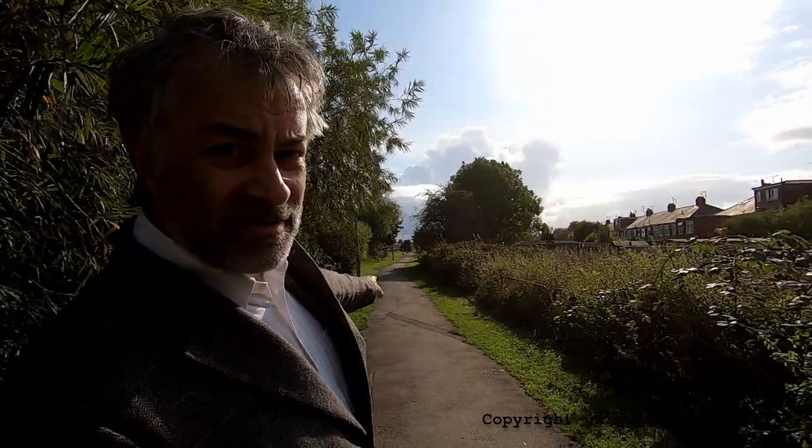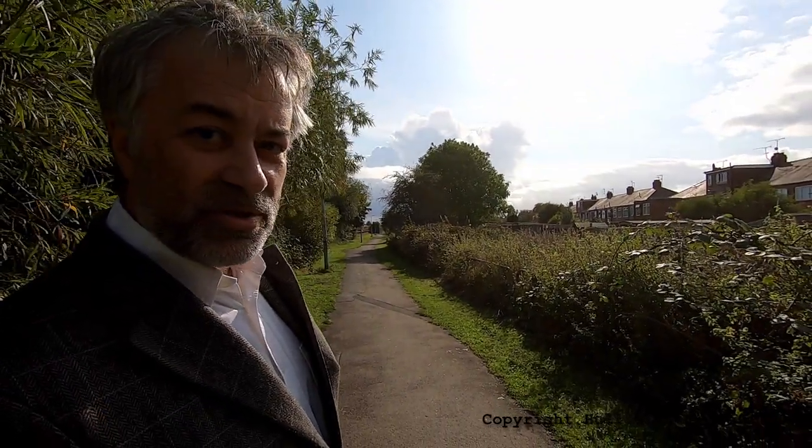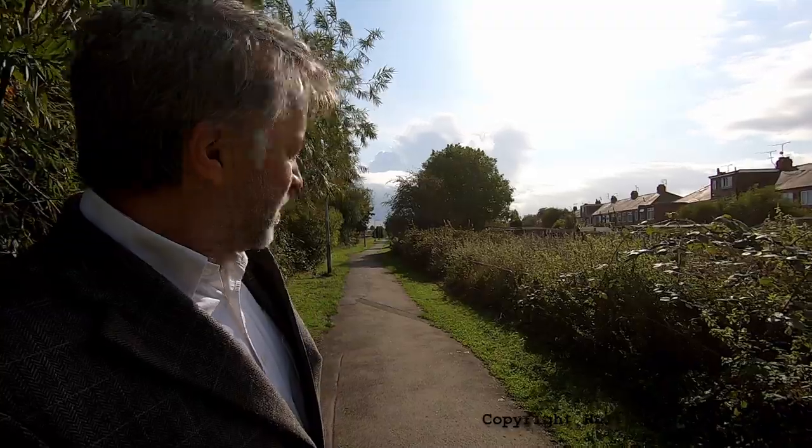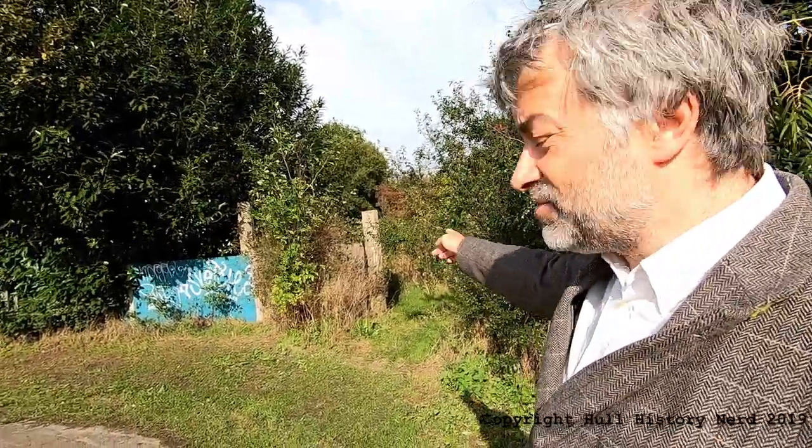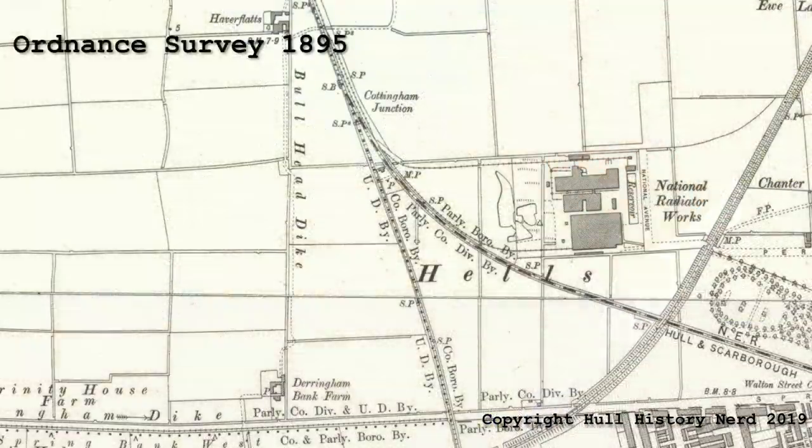All the way down there, towards Anlaby Road, where it meets up with the Boothroyd Road roundabout, across Springbank, to here, quite literally, the end of the line, because just through that field is where it used to junction with the connecting cord from Paragon Station, and where now that is the only Hull to Bridlington line.